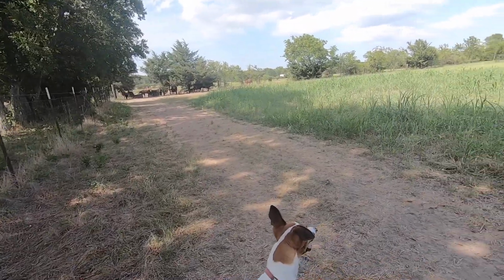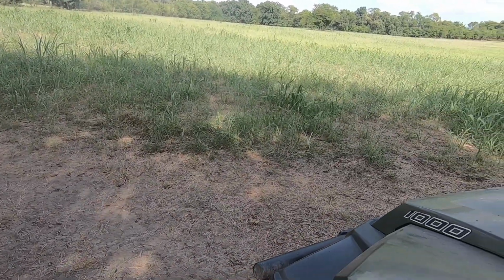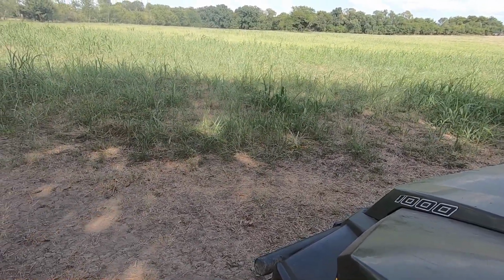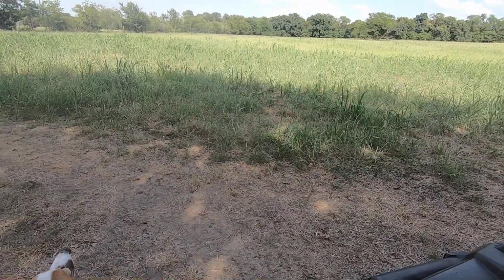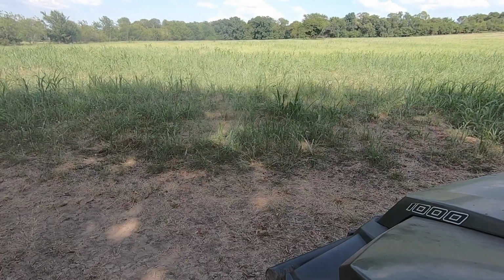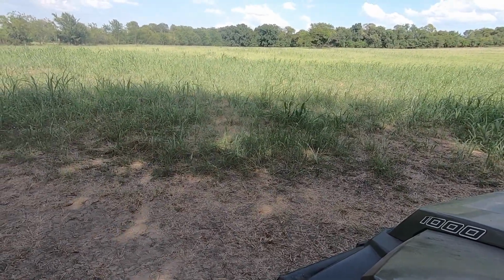Gathering around. Now we planted all of this with a no-till back in the spring with sorghum. And we got a little stand, but not much. If we'd had a rain earlier, a month or so ago, it would have done better.